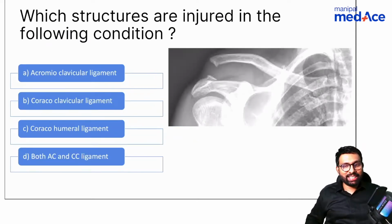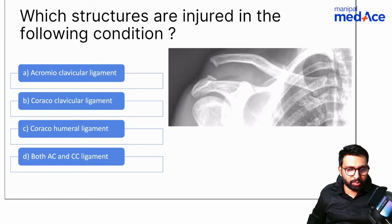Now this is a question asked in last year's INI-CET exam. Which structures are injured in the following condition? And I'm pretty sure we've not covered this in our normal syllabus, so I've put it up here so that we can try to answer this. Which structures are injured in the following condition? Is it acromioclavicular ligament? Is it coracoclavicular ligament? Is it coracohumeral ligament? Or is it both acromioclavicular and coracoclavicular ligament?